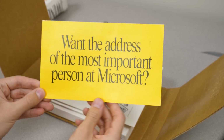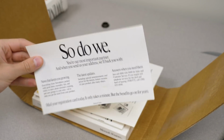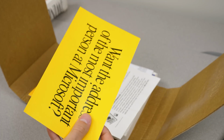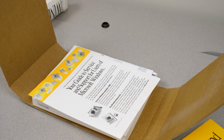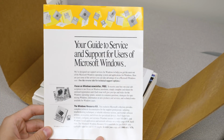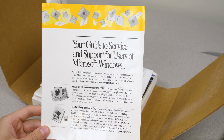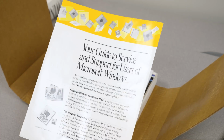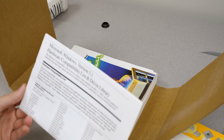We also have our classic Microsoft registration card, or at least the top part of it, because it looks like he sent this in. I have seen people do that, but it always just gets returned as undeliverable mail. I've kind of thought about doing that, but I'm like, well, what's the point? The address isn't valid anymore, or at least Microsoft is not at that address anymore. So you've got your guide to service and support for users of Microsoft Windows. We saw this in the unboxing video of the copy that I had.